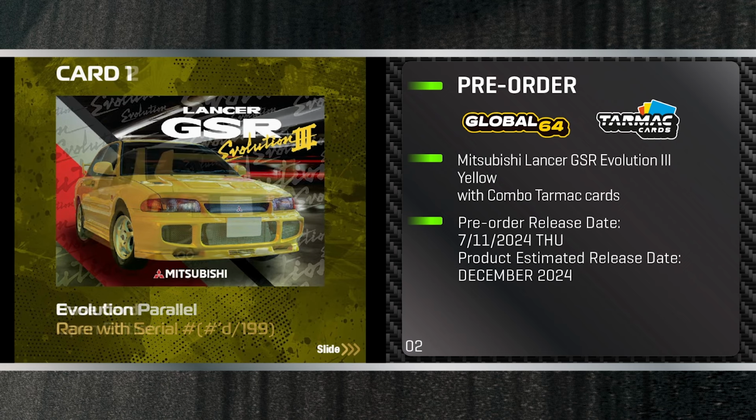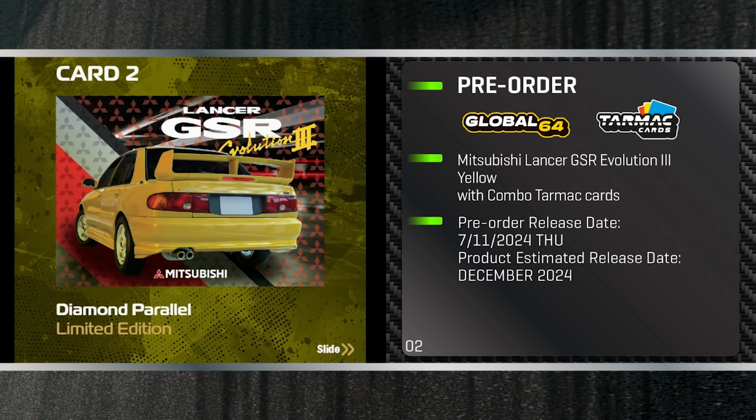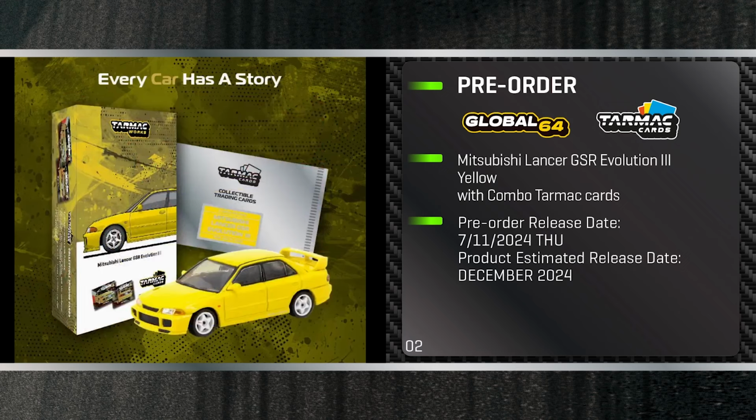And then for card 2, this is the base card showing the back of the car, and then it will also have a special diamond parallel. As you can see, the Mitsubishi diamond logos in the back. This will be the limited edition for card 2. So that's the combo pack with the model car and the pack of cards. And again, this is targeting December this year for the release.